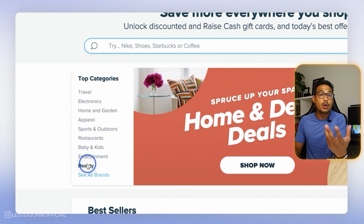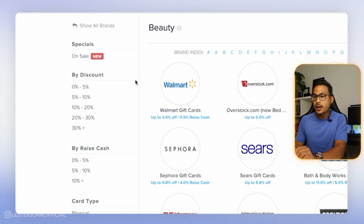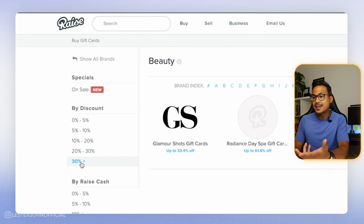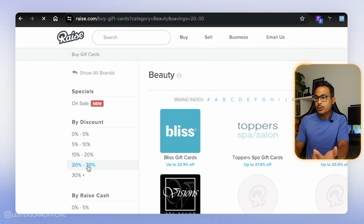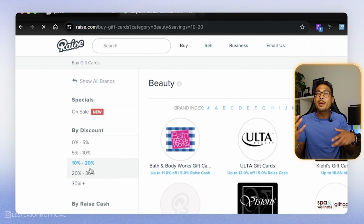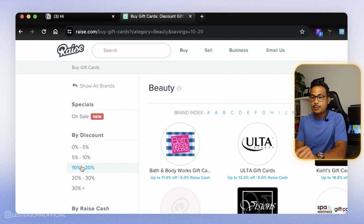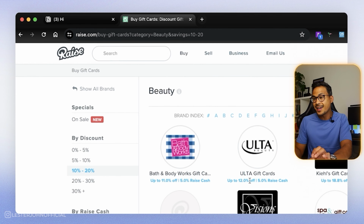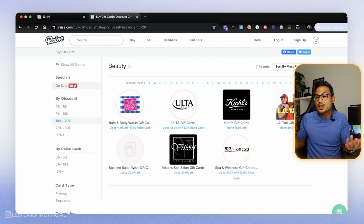And for example, if you want to go back to Ulta, right? Go to beauty right here, and you can filter by discount. You can start maybe at the highest discounts available. You can just go through here and see if you recognize any websites that you're shopping from. So if you do 10 to 20%, you can see the Ulta gift cards here up to 12%. So that is very lucrative.